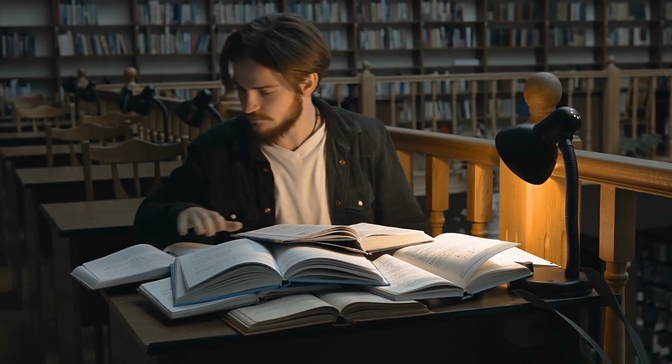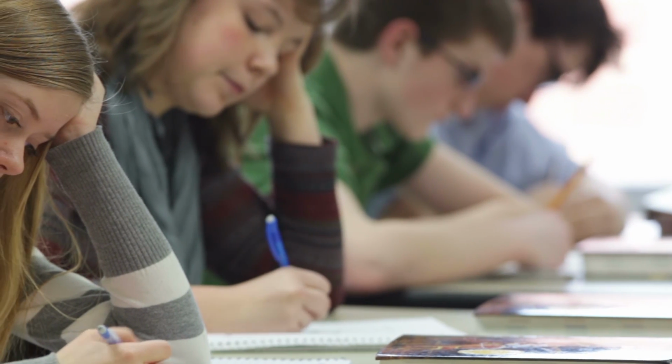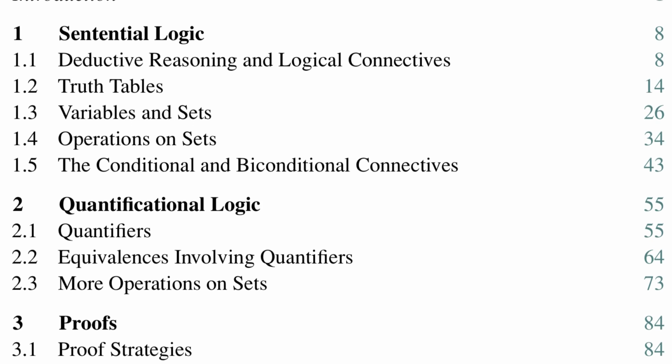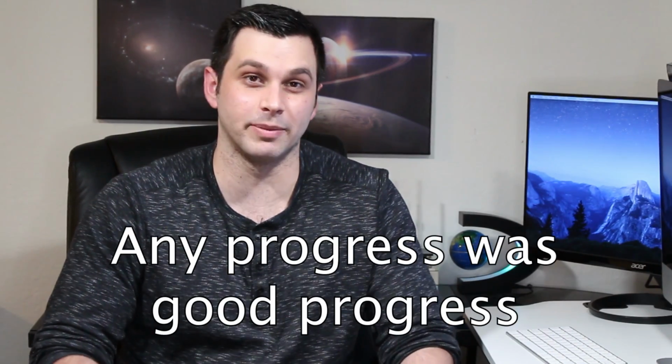Now, I think one thing we could all relate to is being overwhelmed by all the material in a course, especially when it comes to a midterm or a final. Since I'm not in school, I didn't have to deal with those, but looking at the sheer amount of material definitely was overwhelming at times, especially combined with how slow the progress was. But the one thing I had to keep telling myself was any progress was good progress.